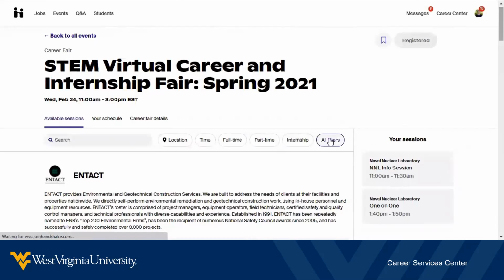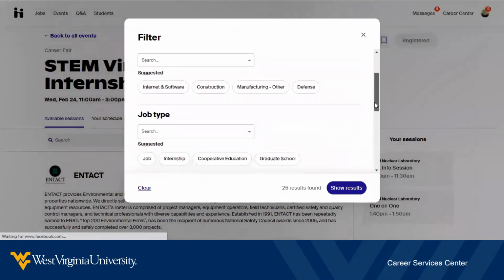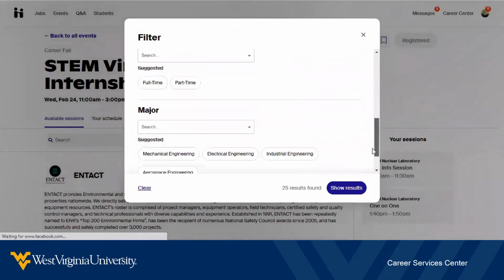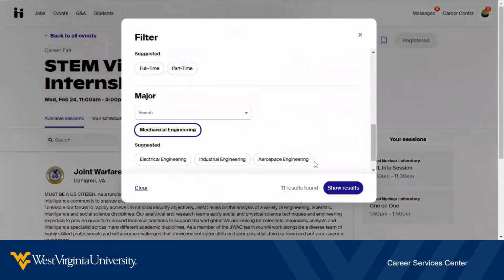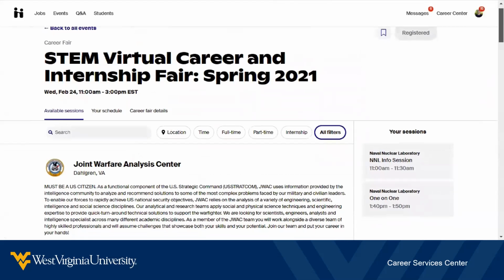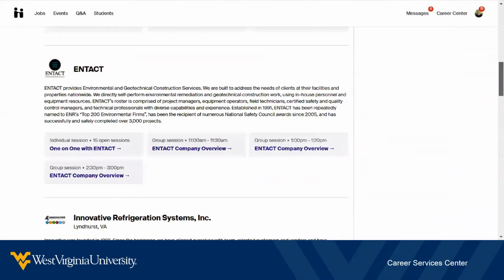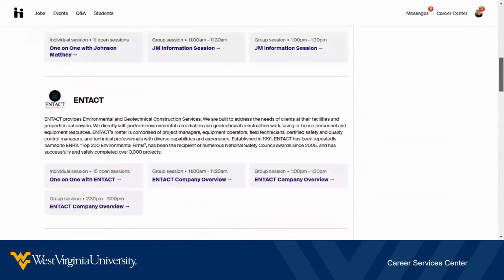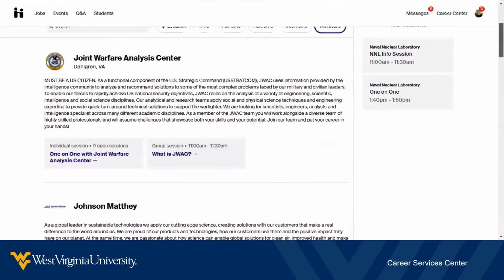I can also filter for employers looking for my major. In this example, I'm a mechanical engineering major. Click on share results. So now I can see the whole list of who said they were looking for my major when they registered. Remember though, to check the list of employers often as they're continuously registering and updating their profile with information.